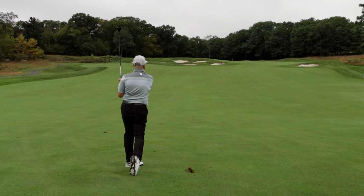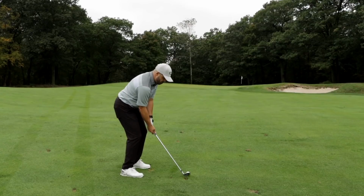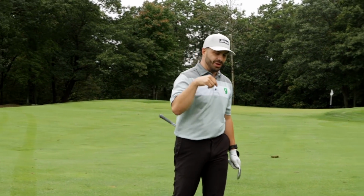Run up there, baby, run on up. Hit that hill, bounce left. Could be really good, man. Yeah, what's wrong with that? Ooh, just a touch too long. It hit the back of the green and trickled up.